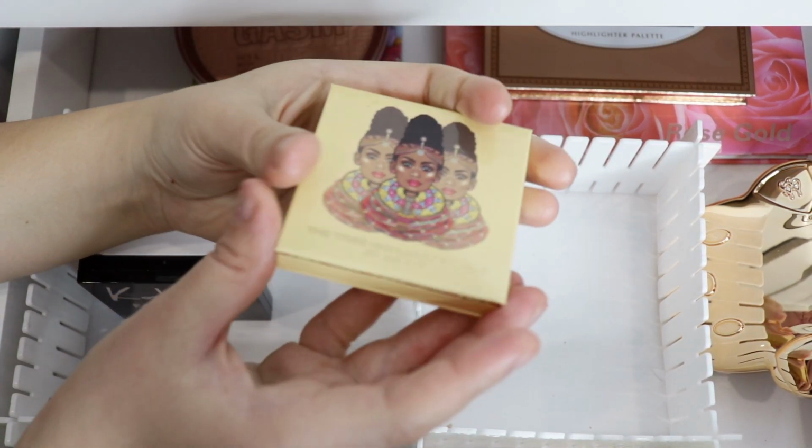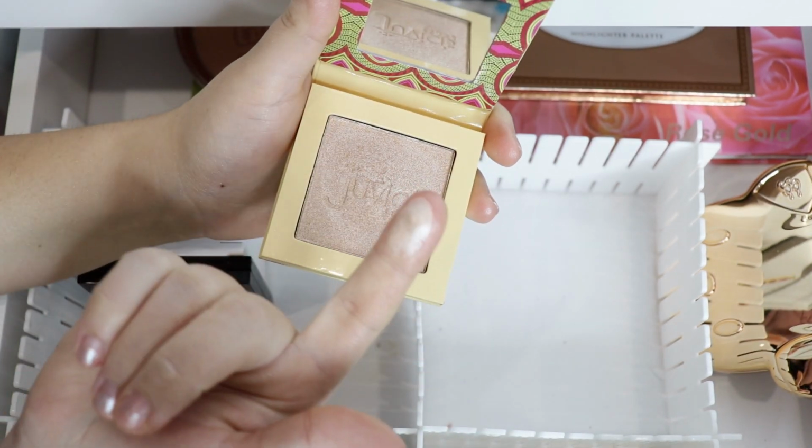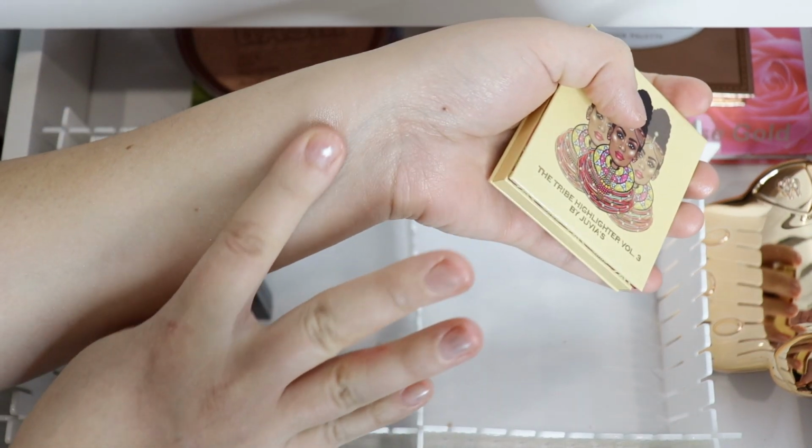Alright, Juvia's Tribe Highlighter Volume 3. Keeping. It's super pretty. It's super blinding, and it's what I like. It's super icy, too.